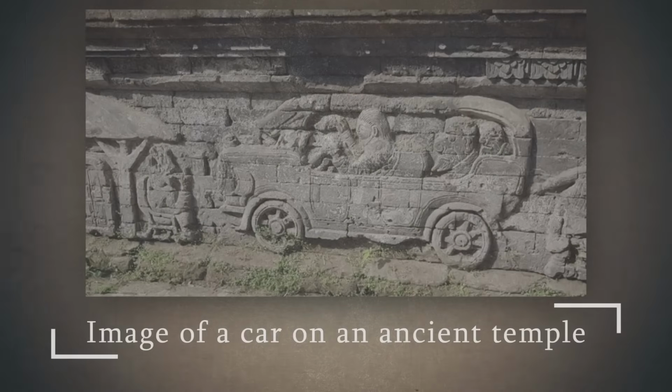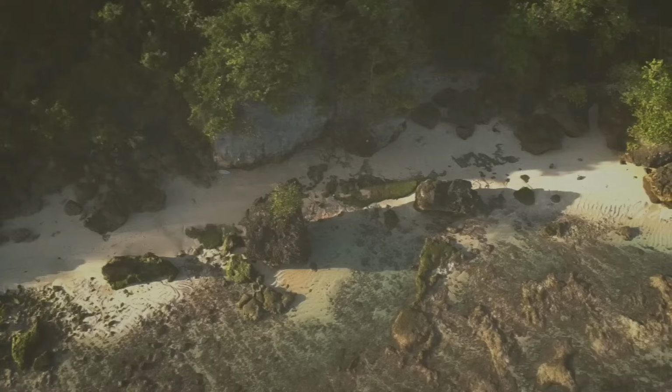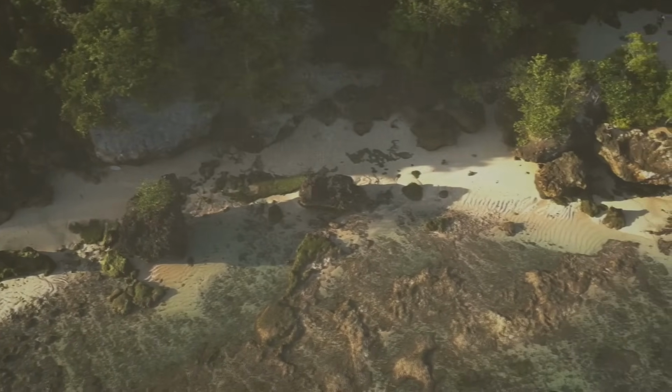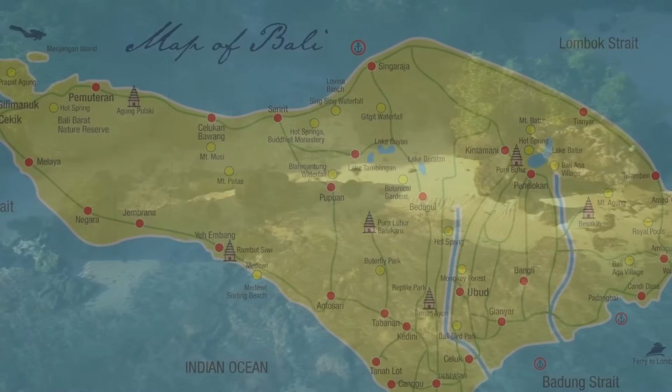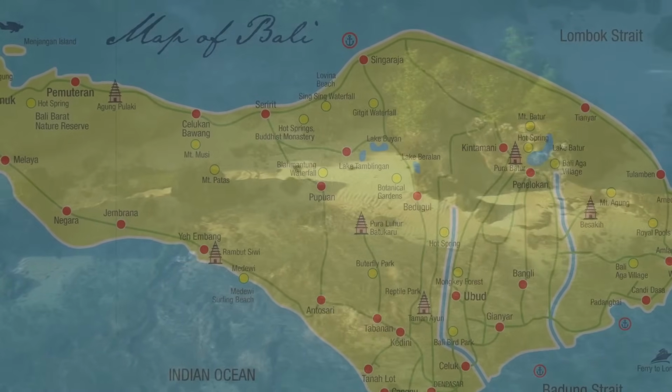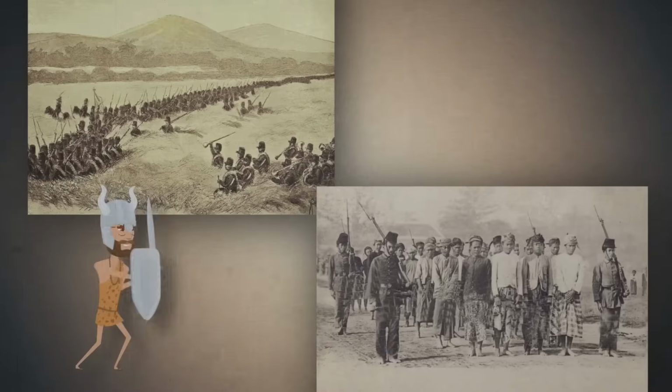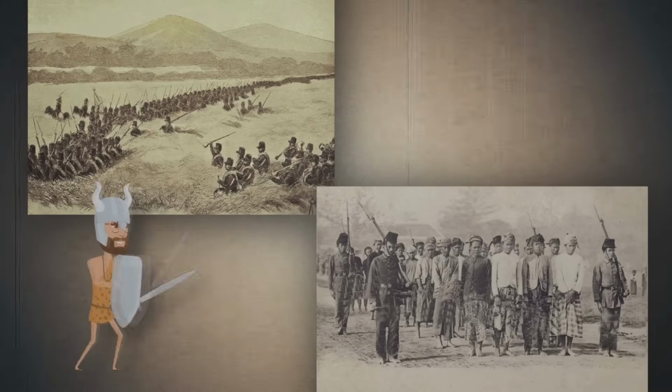Image of a car on an ancient temple. The Sagara Madu Temple, also known as Pura Dalim Jagaraga, is located in the north of Bali, 11 kilometers east of the city of Singaraja. The temple is located in the village of Jagaraga, known for the tragic event of 1849, when during the Dutch colonization there was a mass ritual suicide of local residents.